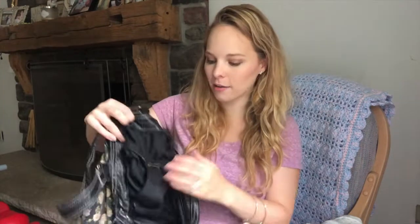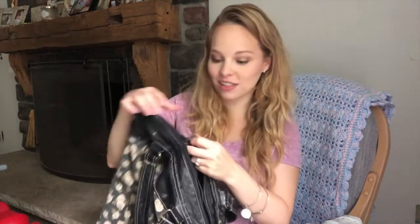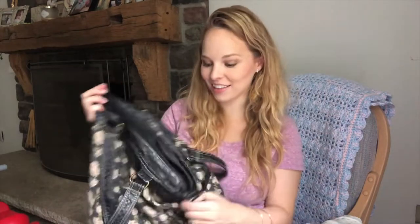Okay, so this is the bag again. It's just one that I have from years ago from Target. I like that there's a little zipper pocket for anything that is a small item, and then the whole bag zips. As you know, if you watched my What's in My Purse video, I love bags that zip so I don't lose a lot of stuff.